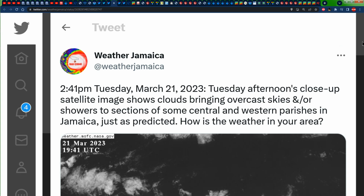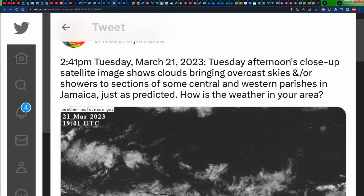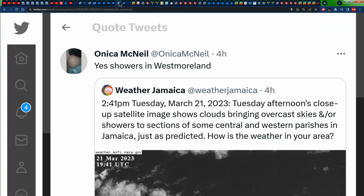What about later on in the afternoon? If we actually take a look, another post was made highlighting some clouds bringing overcast skies and rainfall across those very spots that were predicted to have been receiving rainfall. So central and western Jamaica indeed got some amount of rainfall. So sections of northern St. Catherine, portions of Clarendon, Manchester, St. Elizabeth, Westmoreland and Hanover got in on some amount of overcast skies if not rainfall.